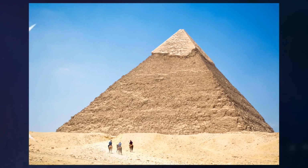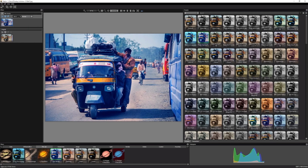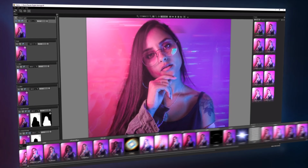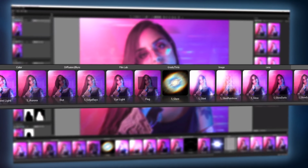Now today, I'm going to be using their plugin for Photoshop, but if you're a Lightroom user, you can also plug Optics into that. If you have no software that you use, Optics comes in a standalone version as well, so that you can use that without any other piece of software, which is really cool.